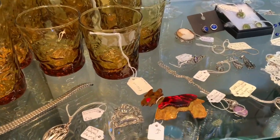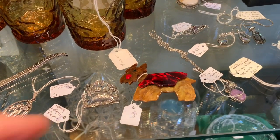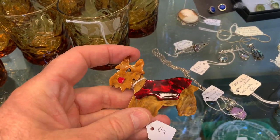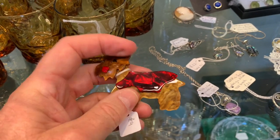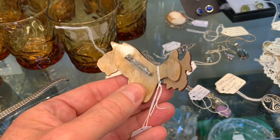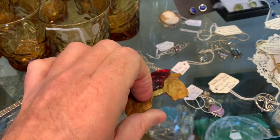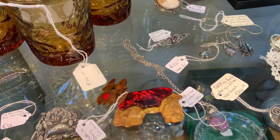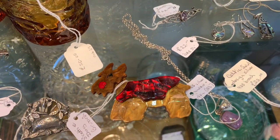Aha, that is that. Oh, come on, look at him. He's a little dog brooch made out of laminated plastic. Looks very Lea Stein. 9 quid. Is he Lea Stein? No. Okay, if that was marked Lea Stein, it would be in the money by probably 50 quid or so. He's £9, but he looks really good. So it's a copy of a Lea Stein.